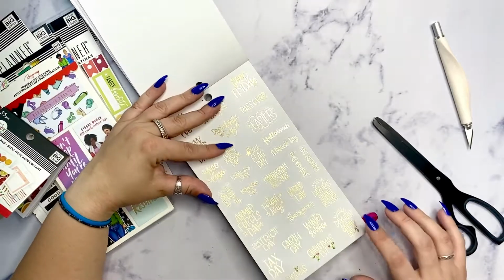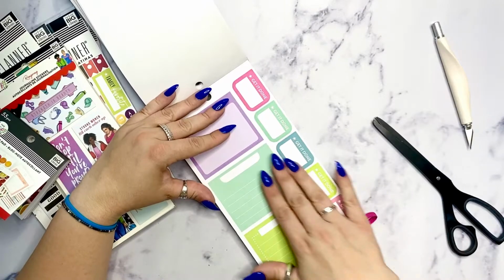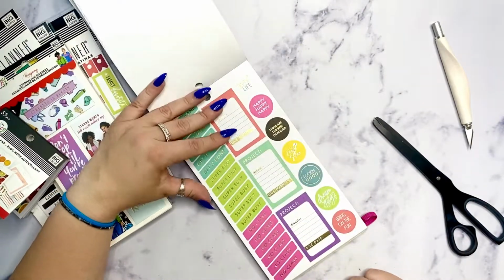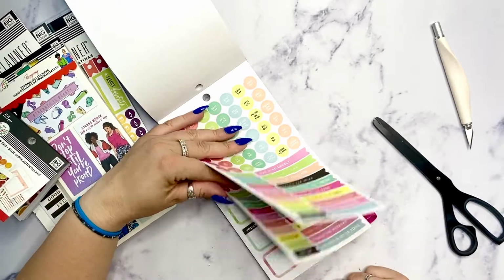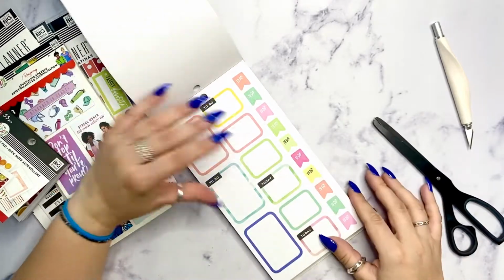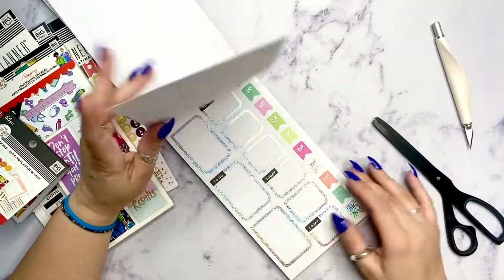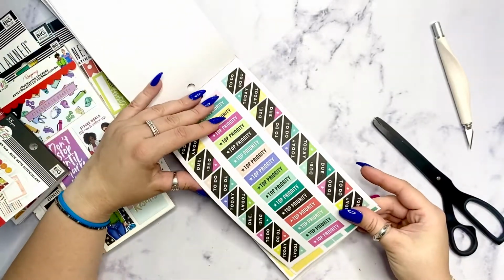There's these, which are from the memory planning. There's bullet points. There's those big stickers for journaling. There's some birthday. I think these are from Color Story, and there's boxes. I will always take boxes. As you guys know, I'm obsessed with boxes. Look at these holographic ones, and you get 2 pages of every single sticker.